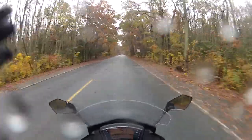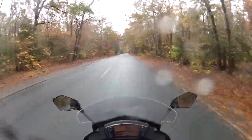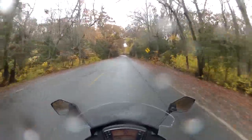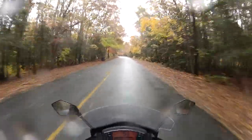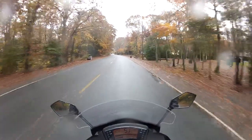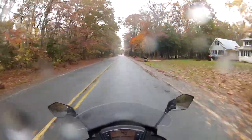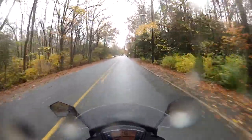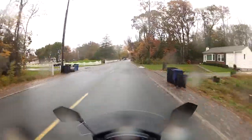I think this would have been another nice road to come on a nice sunny day, maybe 3 or 4 weeks ago, and these leaves would have been brilliant yellows and reds and oranges, and the sun rays beaming through the leaves. It's a really nice little short ride, and would show the foliage of the fall well, but obviously you're not getting that perspective on this ride today.